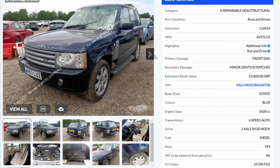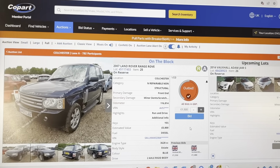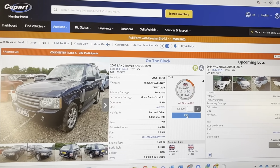The estimated market value of this car is £5,800, and because it's in this condition on Copart, I was absolutely certain that I could get this for much lower than that. The auction for this Range Rover wasn't on the same day, so I had to sneak a few minutes whilst I was still at work, which accounts for this janky handheld footage.